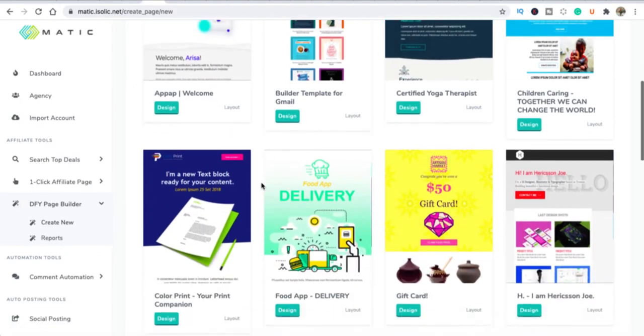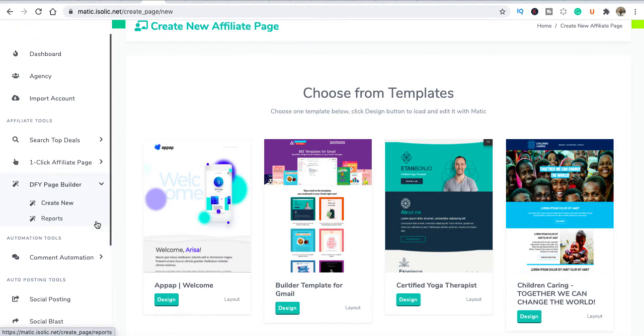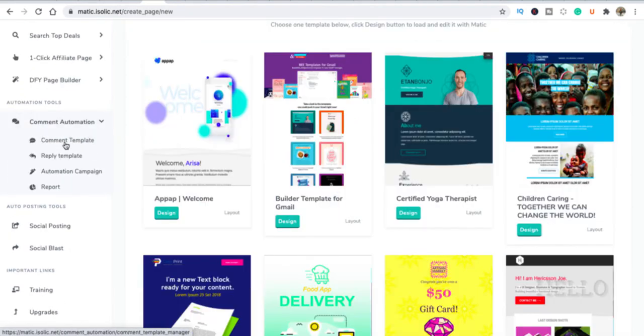So my overall conclusion so far, guys, is that you don't actually need any of this because you can get it in other places. When I look at this comment automation, there is a way that you can actually automate your comments back to people once you post this to social media.